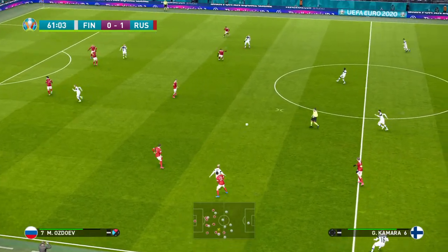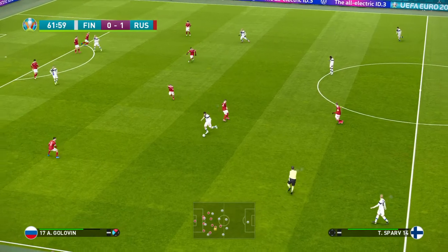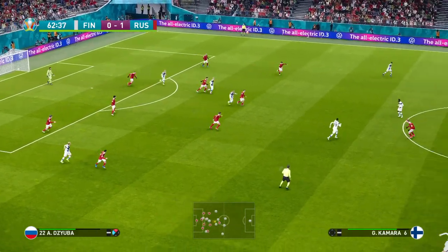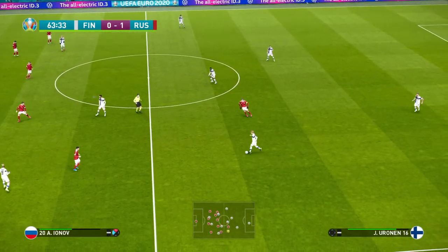So we've reached the hour mark. So, Jim, what are you thinking? Well, while the temptation's always there, Peter, I think it would be ill-advised of them to try settle for what they've got. Pukki really got caught in a trap there, and he just couldn't get out.